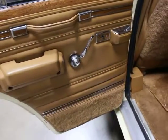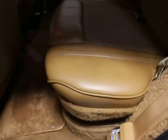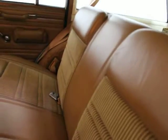So there's your trim. I mean, it's really clean for the fact it's a 30-year-old rig. The leather is in really good shape, which is impressive for the age. The headliner's in really good shape.